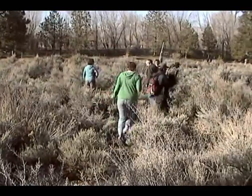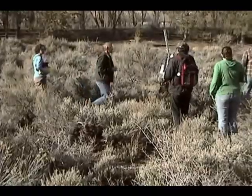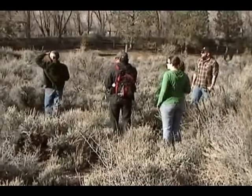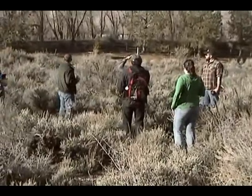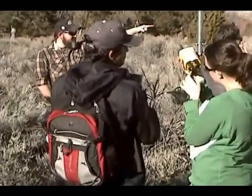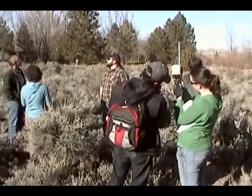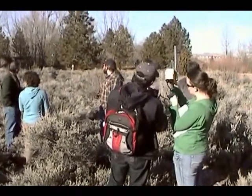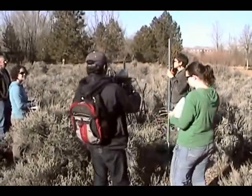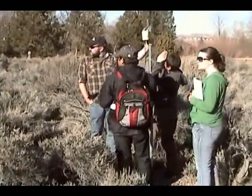Now the class is ready to pick a location for their first weather monitor. They set out into an open field area past a small running irrigation creek near the Caughlin Club. The class begins to have second thoughts about this location. The problem is, they can't seem to get a signal from the base station.